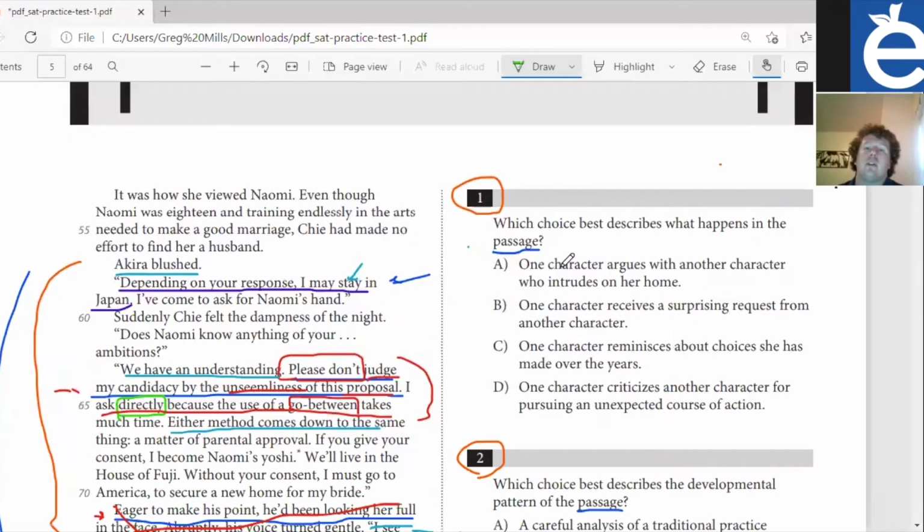So let's look at what our answer options have to say here. A, one character argues with another character who intrudes on her home. B, one character receives a surprising request from another character. C, one character reminisces about choices she has made over the years. D, one character criticizes another character for pursuing an unexpected course of action. All right, so we can see these are laid out in very general terms. So if we can define them a little bit more specifically, we can see whether they're accurate to the text or not. So let's start with A.